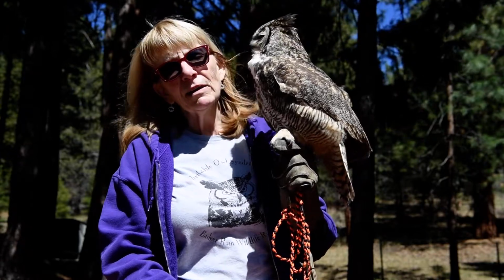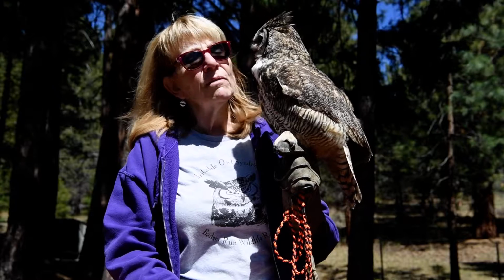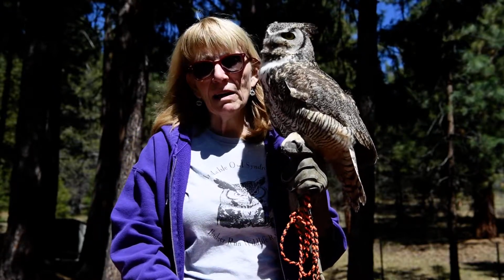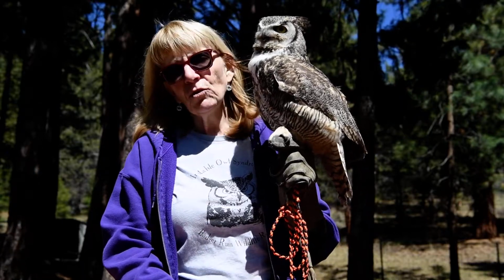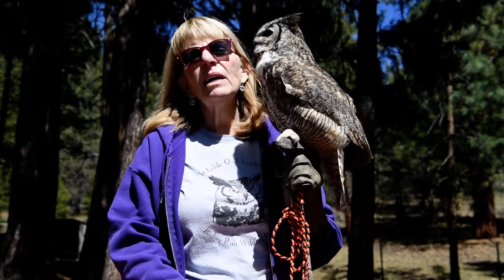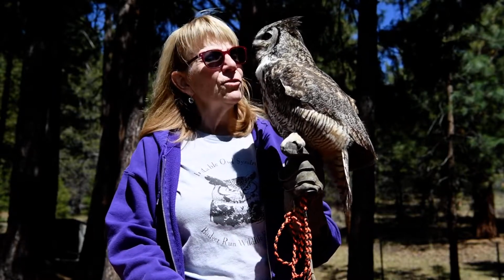Most birds, in fact, birds of prey, can turn their heads quite a ways. All birds have their eyes fixed in their heads. They don't move in the eye socket. So the bird has to twist their whole head around to look around. So even a red-tailed hawk has about 230 degrees of rotation each direction.